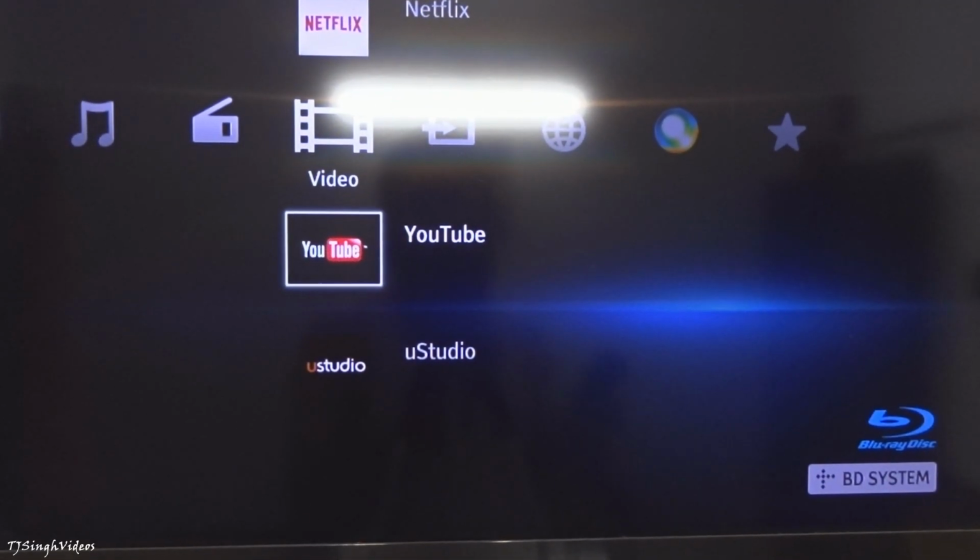So now you can stream YouTube, Netflix and any other video streaming app which was not working previously, and you will be having no problem whatsoever. So let me just show it to you.